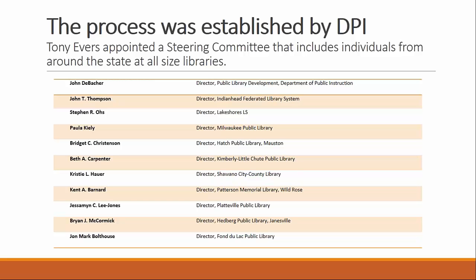Bridget represents a smaller library. When Beth was appointed, she was representing Kimberly Littleshute, which is a joint library. She has since left there and is now working at Appleton Public, but she brings all that experience from Kimberly Littleshute. Now she also has that perspective from Appleton as well. Christy is from a city county library. Kent is from Wild Rose, which is a very small library.